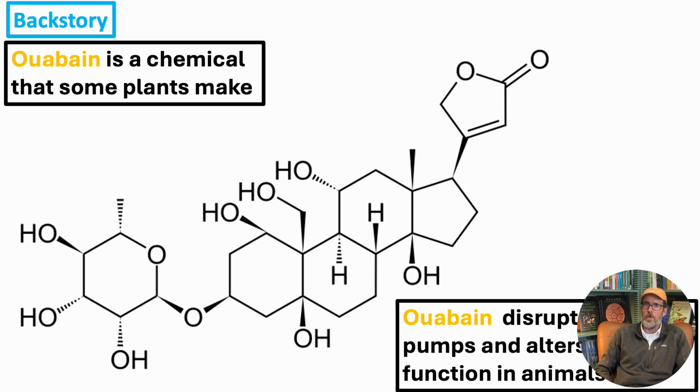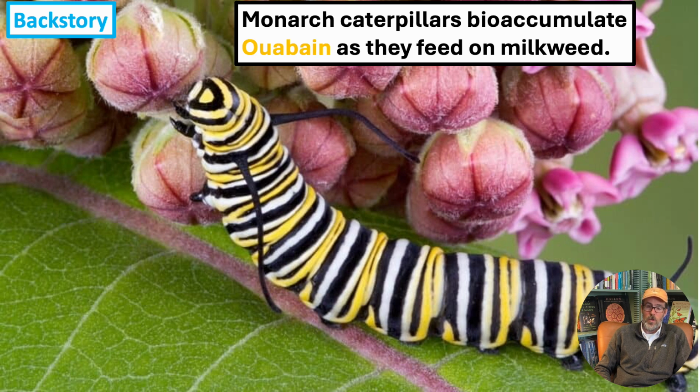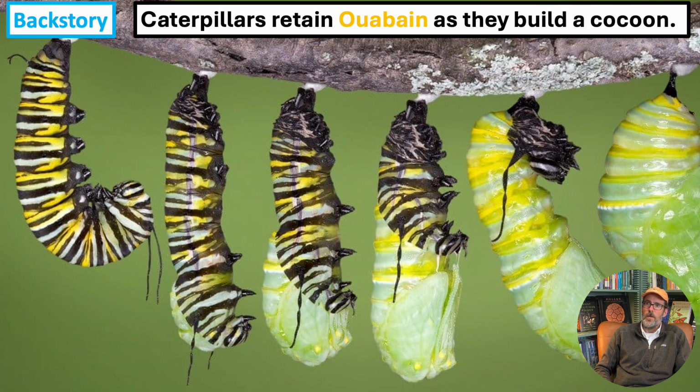So Ouabain is a chemical that some plants make. It's a secondary metabolite. It disrupts these sodium-potassium pumps and their function in animals. So animals have sodium-potassium pumps, but Ouabain disrupts the function, and that has catastrophic effects for most animals. But monarch caterpillars have evolved resistance to Ouabain along with other arthropods. And they actually can bioaccumulate this Ouabain as they feed on milkweed plants. They accumulate it in their tissues and then become poisonous. They retain that Ouabain as they build a cocoon and metamorphose into a butterfly.